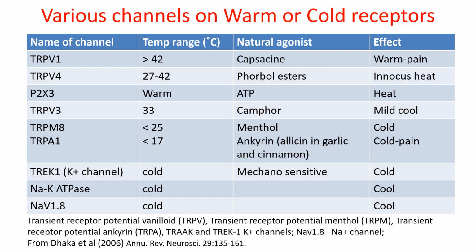Besides this, there are other TRP channels that detect changes above 50 degrees Celsius, but they are mostly noxious. Coming back to the cold aspect, we have TRPV3. The temperature range is 33 degrees Celsius. Camphor is the agonist. It is a mild cool.